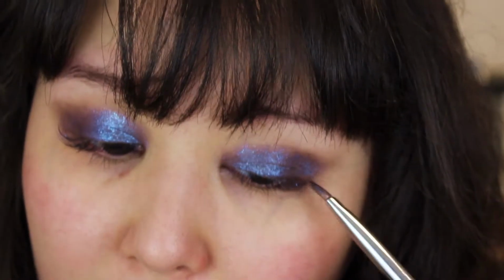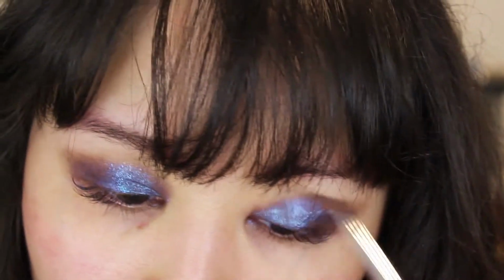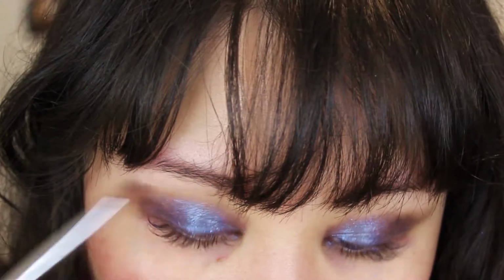So I'm swiping this up using a very light hand, like sort of just lightly brushing across the skin to begin the blending process and reshaping this creamy shadow.